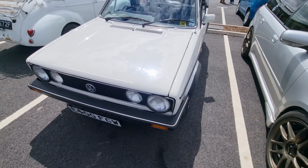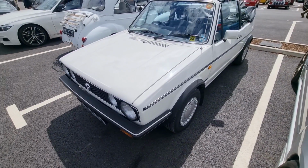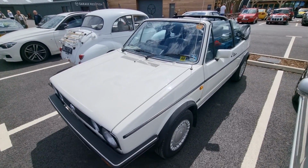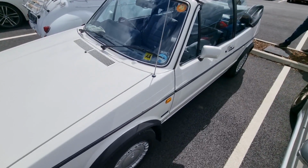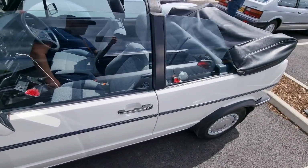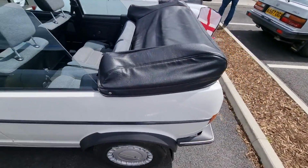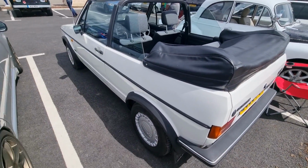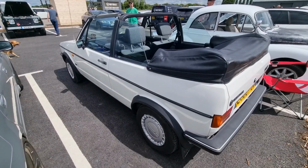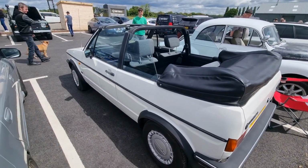They're so rare. Mk1s go for very, very silly money now. There's not a dent or a blemish on it. That's the amazing thing. This is concours, nearly concours actually. Fantastic thing.